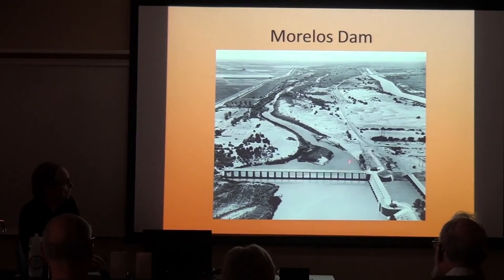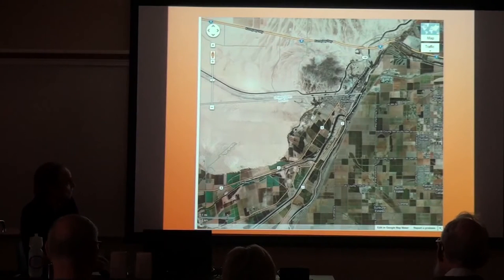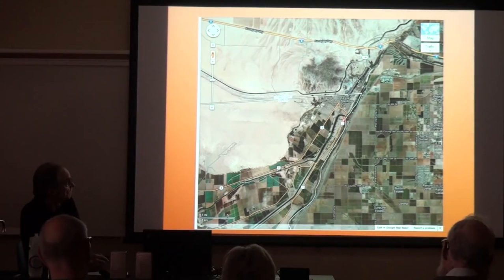This picture isn't too old, but this is the Morelos Dam. And this is the Colorado River Channel going south toward the Sea of Cortez. Today, there's no water in here, and this is all overgrown. And this is the entry gate for the canal system into Mexico. So that's right here today. This is the water going into the canal system into Mexico.